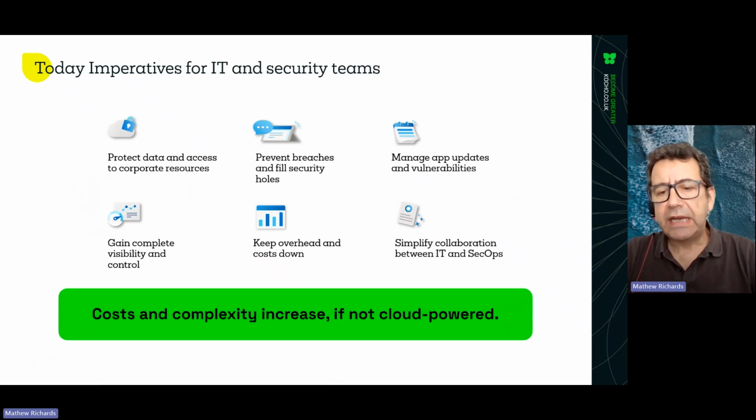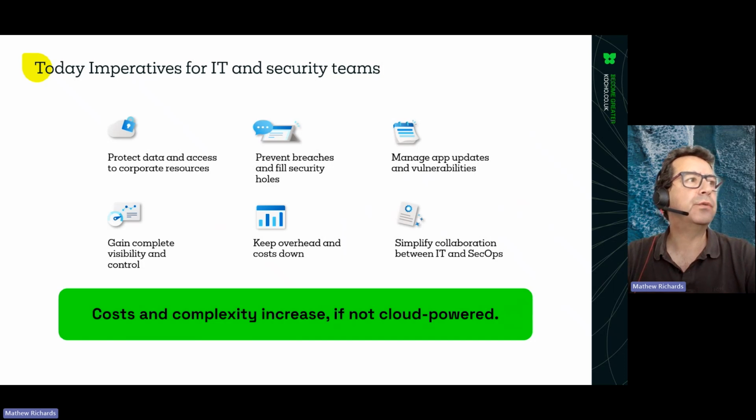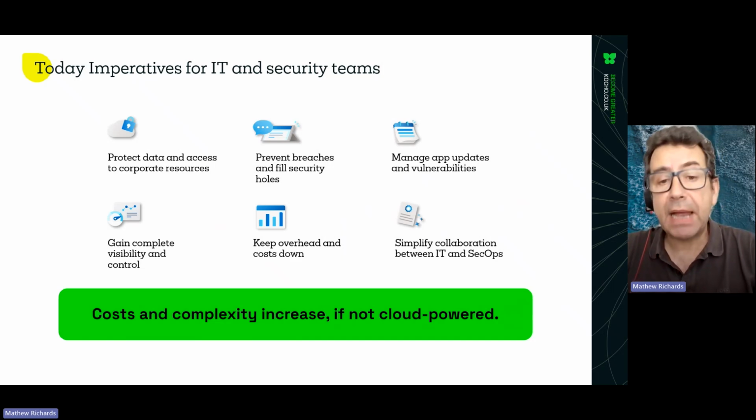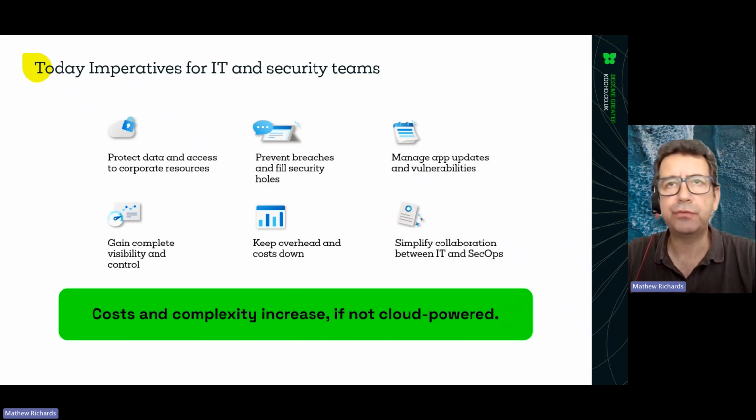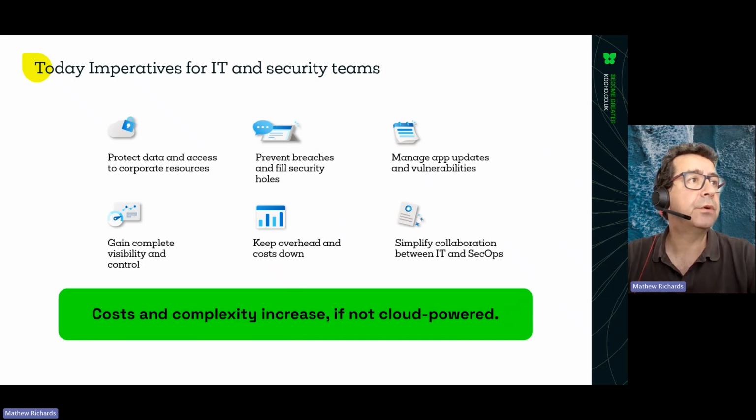When we look at some of the really important areas across both IT and security teams that we need to be focusing on, obviously, protecting our data and access to corporate resources is fundamental. That's what we're trying to do across every aspect of our IT infrastructure and platforms. We want to be able to prevent breaches, and to do that effectively with a continual improvement approach, we need to understand where the gaps or the holes are within our organization so that we can block those appropriately. App updates are incredibly important to consider a robust approach to. We're not just talking about Microsoft applications, but the plethora of third-party applications that we all run to support our organizations. We need to make sure that we have that robust update approach.